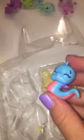Yeah, this is definitely not twins. It's something cute, I can tell. Well, Hatchimals are cute anyway. Is that a seal? I'm assuming that's a seal. Get it open. What is it? Is that a snake? I think that's a snake.